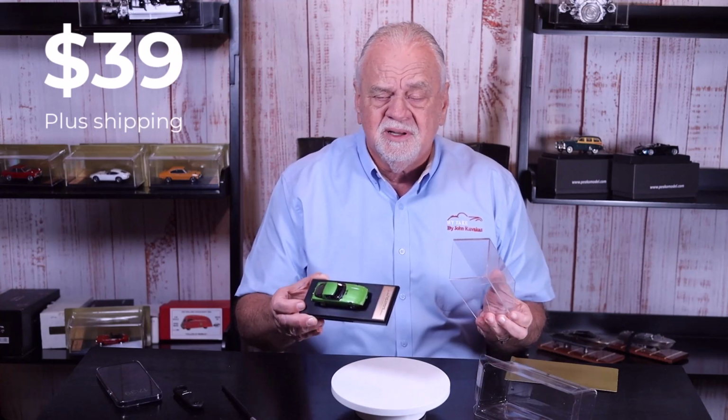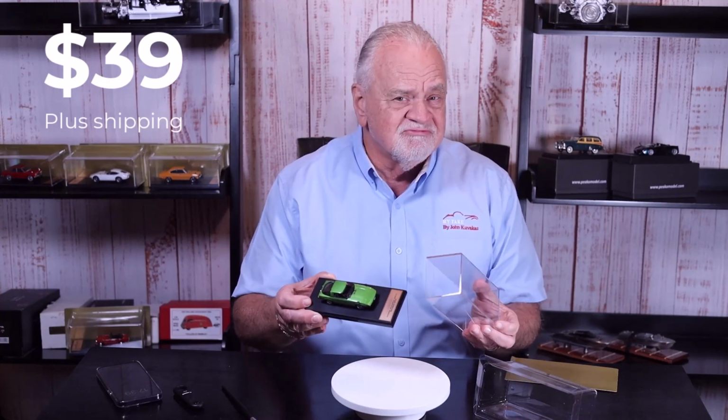And the price range is something that just blew me away. They're $39 each. $39 plus shipping. Now, that's right there with some of the subscription models we've seen. It's right there with some of the part works we've seen coming out of Europe. And you don't have to pay the postage from France or Italy or England or whatever. Dave's got them right there in Nashville, Tennessee.